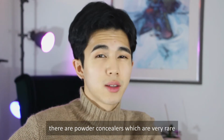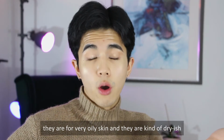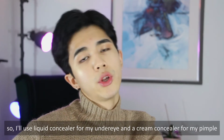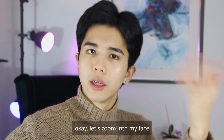And there are powder concealers, which are very rare because people don't like to use them. They're for very oily skin and they are kind of dryish. I will use a liquid concealer under my eye and a cream concealer for my pimple. I'll explain later why. Okay, let's zoom into my face.